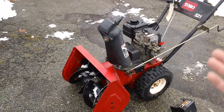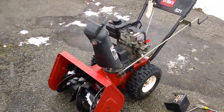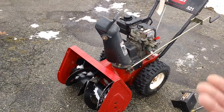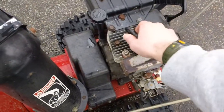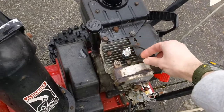He gave us a call because, like a bunch of people, he saw the snow yesterday, went out this morning and tried to start the machine, and it hasn't been running for at least 5 to 7 years, and the thing wouldn't start for him. He put a new spark plug in there because everybody thinks it's always the spark plug on these machines, and 99% of the time it is never the spark plug, unfortunately.